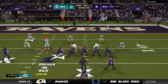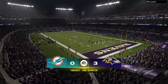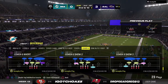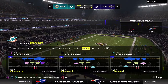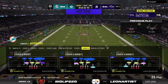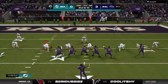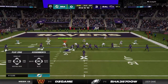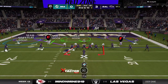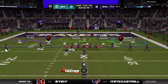Here's 2nd and 10. Now the Ravens are going to use one of their timeouts. They'll have 2 remaining as we step aside here in this second quarter. Now it's 2nd and 10. You change it. Now Lamar changing the play.